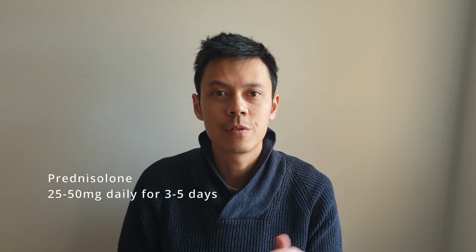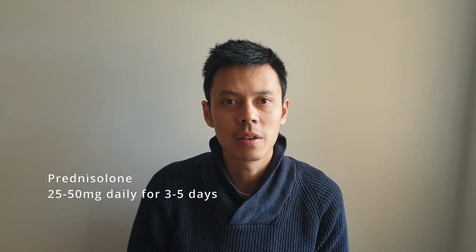Prednisolone is a corticosteroid and it's a very powerful anti-inflammatory, and I find in general it probably is the strongest out of the 3. A typical dose I would use of prednisolone is 25 to 50 milligrams once daily for 3 to 5 days to effectively control the gout. Just to remind you again, these are just guidelines. It really depends on your medical conditions and what medications you're already taking as to what I often choose to treat your gout effectively. The next aspect of treating gout is treating gout in the long term.